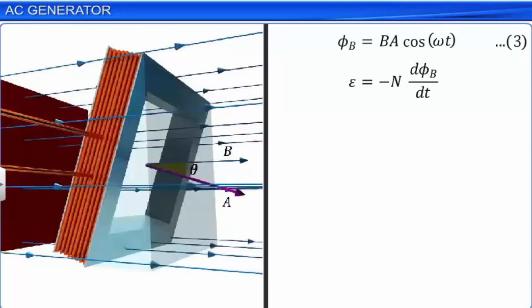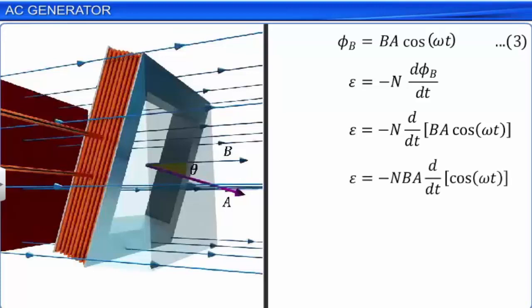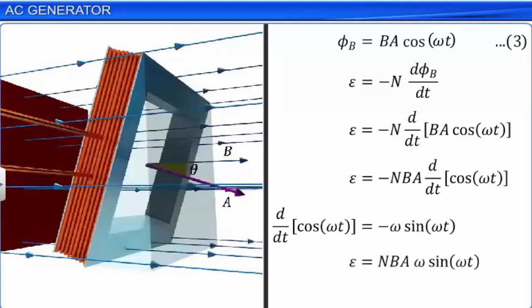On substituting the value of phi B from equation 3 and simplifying, we get E is equal to minus n d by dt of BA cos omega t. The strength of the magnetic field B and the area of the coil A are constants. The equation now transforms to E is equal to minus nBA d by dt of cos omega t. From differential calculus, we have d by dt of cos omega t is equal to minus omega sin omega t. Hence, the instantaneous value of the EMF is E is equal to nBA omega sin omega t. Let this be equation 4.